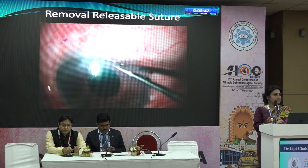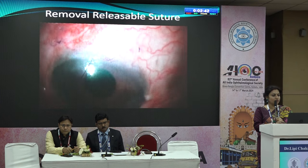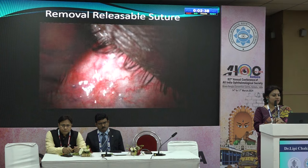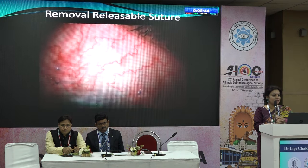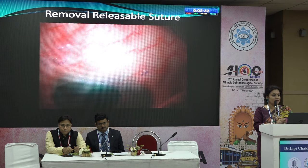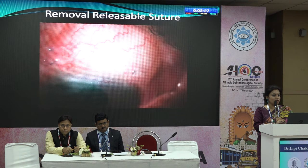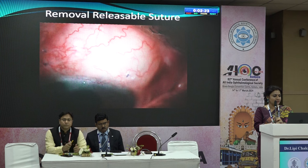Releasable suture, again, this has to be in the armamentarium of comprehensive ophthalmologists also when they are doing a trab. So the apical releasable suture is released here. The bleb was almost flat and there is no digital massage being done. With a single blink of the eye only, the bleb has started forming. It is rising nicely and it is occupying almost half of the eye. So this is the beauty of the releasable suture.